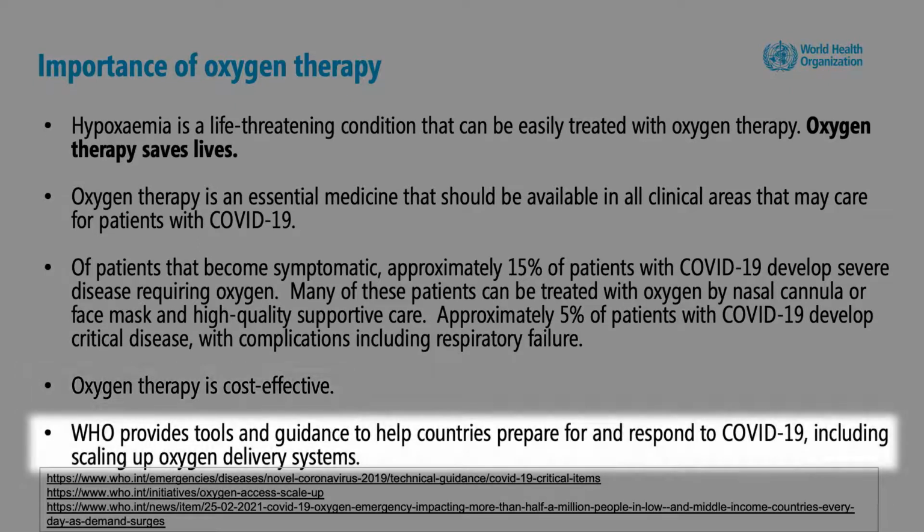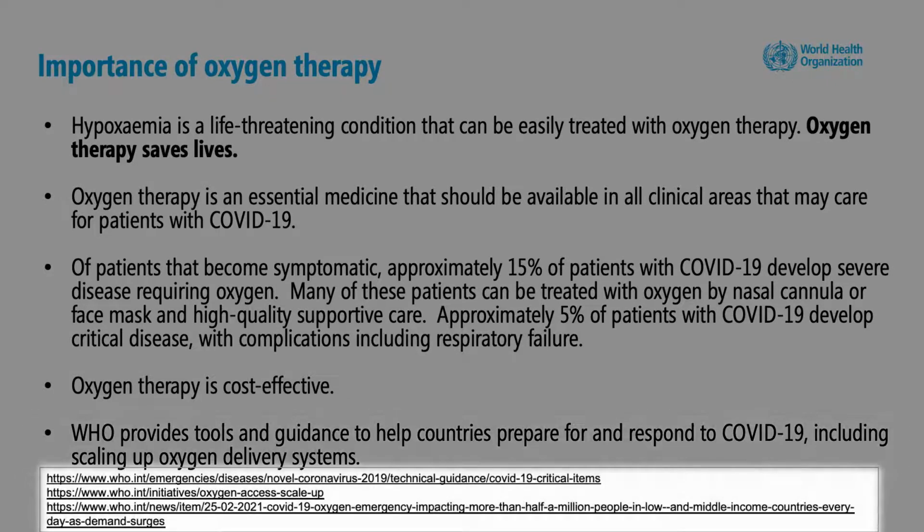WHO provides tools and guidance to help countries prepare for and respond to COVID-19, including scaling up oxygen delivery systems. Visit the links on this slide.